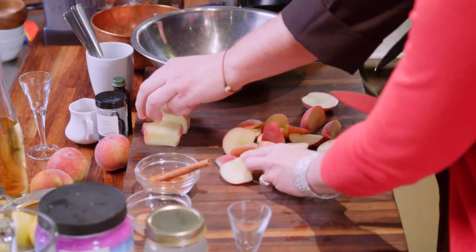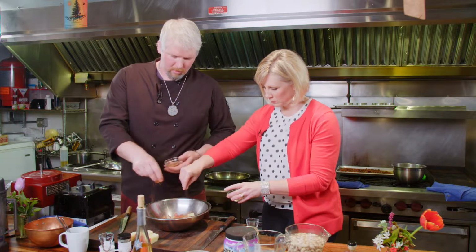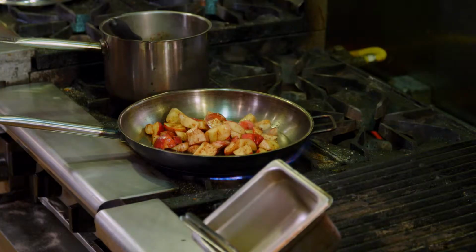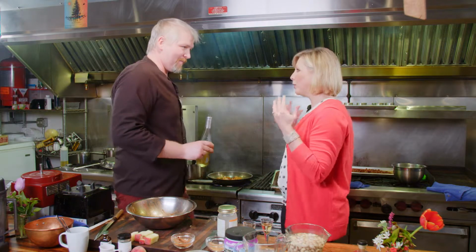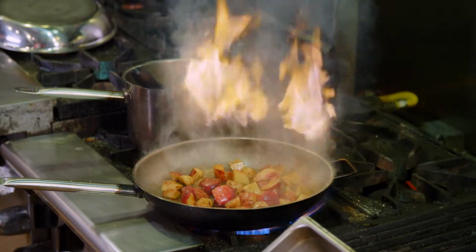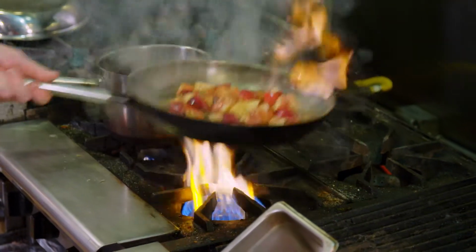We chop our Tonemaker peaches and add nutmeg, cinnamon, vanilla, and some maple syrup. We caramelize them on the stove with the help of some Washington wine. Okay, now I have hairspray. So we'll just do it from a distance. Once the peaches are deglazed, we begin making the cheesecake batter.